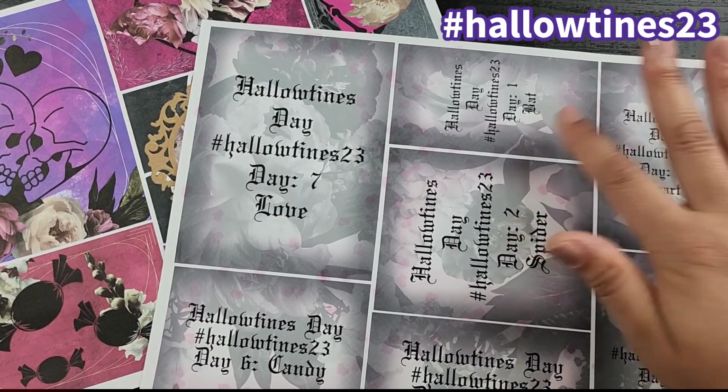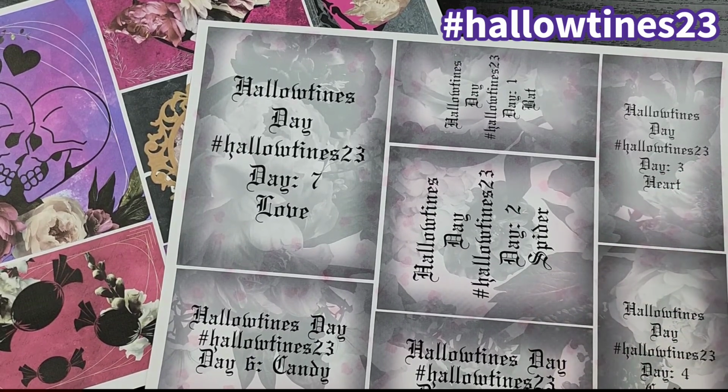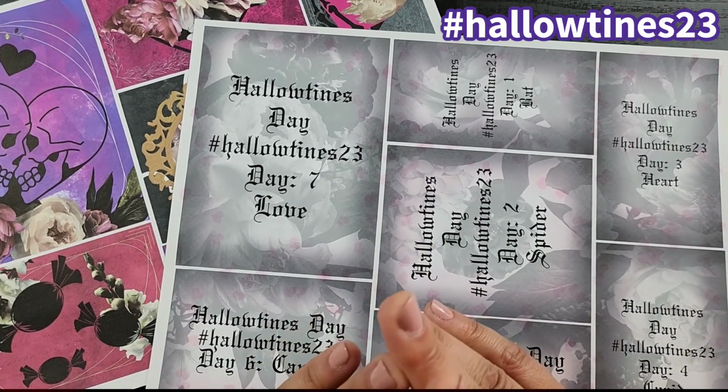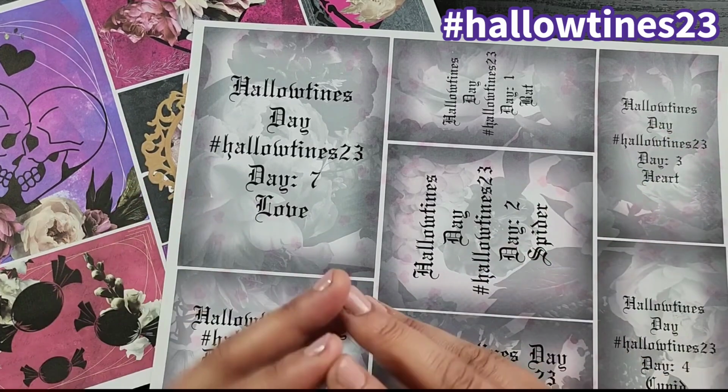And so for day 1, the prompt is bat. Day 2, the prompt is spider. Day 3, the prompt is heart. Day 4, we're talking Cupid. And day 5, we're doing bones. On day 6, the prompt is candy. And day 7, we're capping it off with love. Because, of course, it's Hallowtines. You gotta have the love.